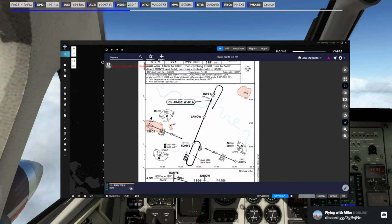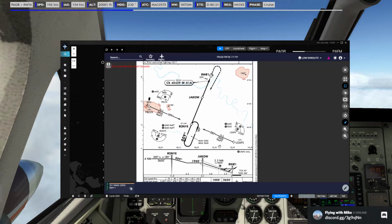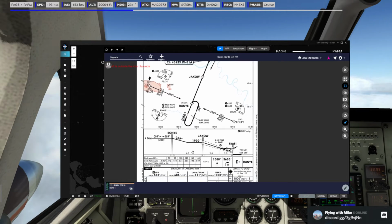Transition, of course, 18,000. We don't have to worry about cold weather, and we can control the lighting. I've never tried it, but anyway, it's on 122.7. Again, gives you from Lopez to Roan, Ranyi to Jaco to runway 1. Here's our glide path to maintain 3,000.